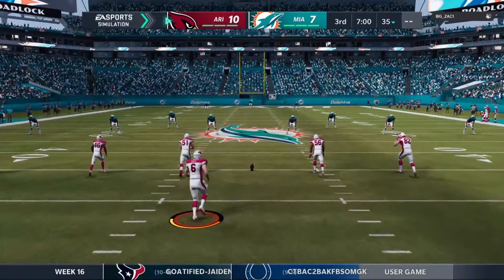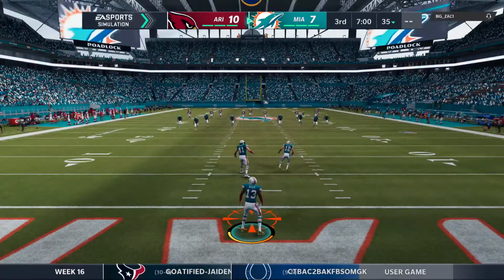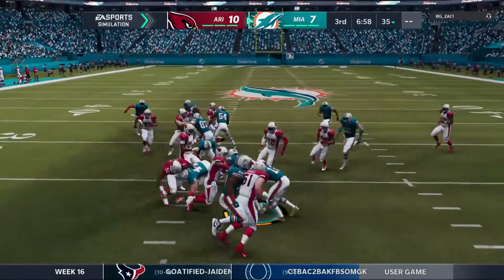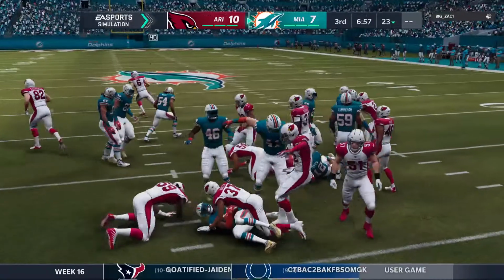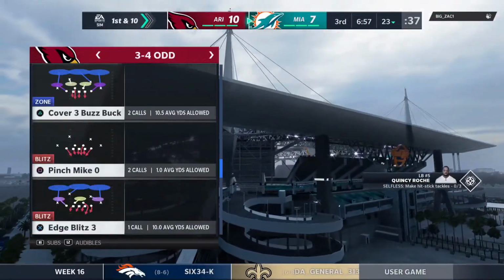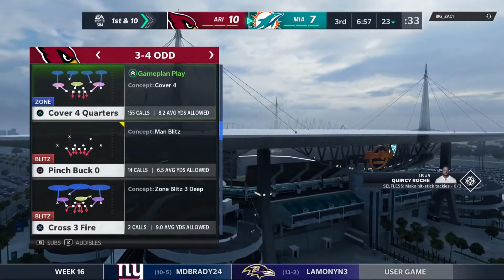The Dolphins down on the scoreboard, but they'll have it first as we get going in this third quarter. That'll be taken about a yard deep. And ultimately cannot get this out to the 25-yard line as he's dropped at the 23. First and 10 at their own 23-yard line.